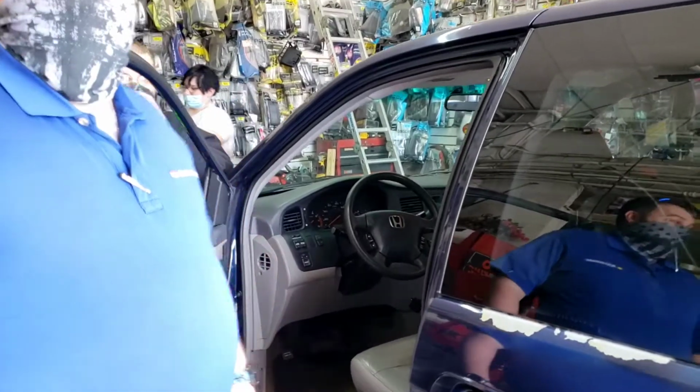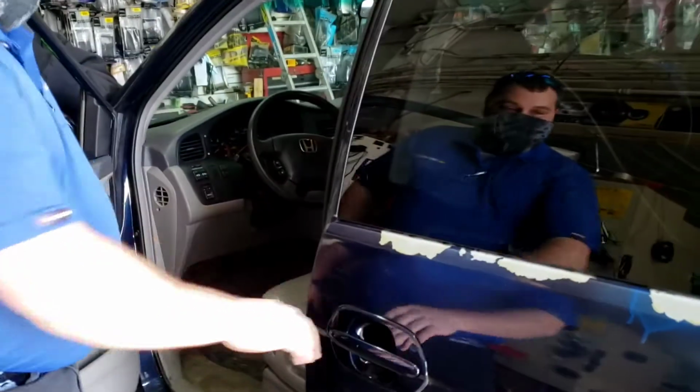Go ahead and show me, see if it works right now. Yep, so I close that. Close the fuel lid here. Okay, now I can go ahead and pull that. There you go, and it opens.